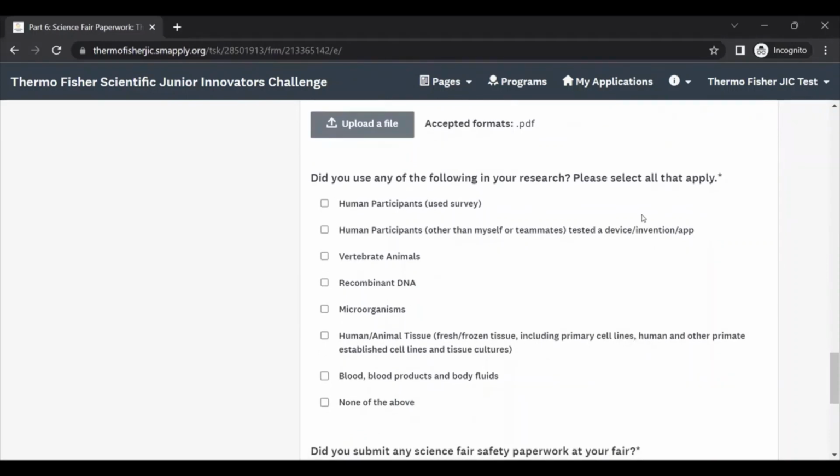This next question asks what you might have used in your research project. For example, did you use human participants, and did those participants fill out the survey? Or did you use human participants, but they tested a device that you built? You can select any and all that apply here. If you worked with none of the above, you can also select that, but make sure you unselect any of the other options here, just so that it's clear that you did not work with any of these items listed.